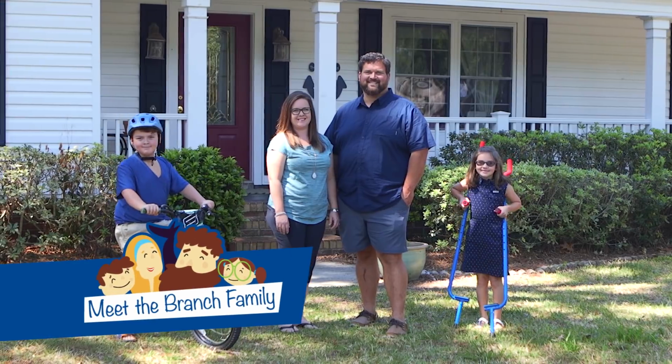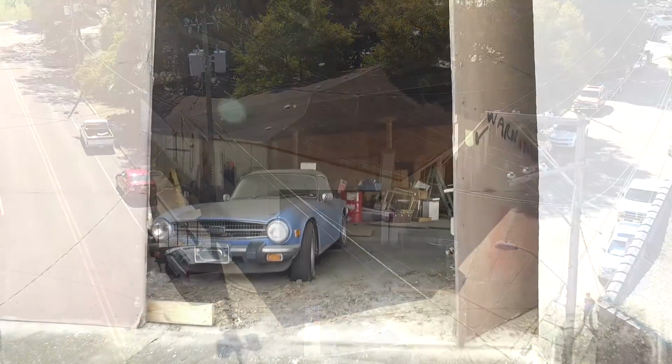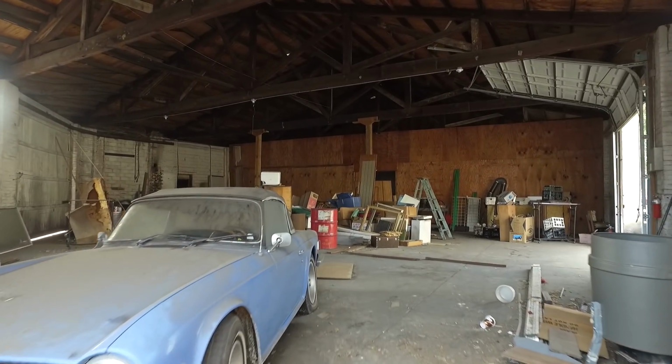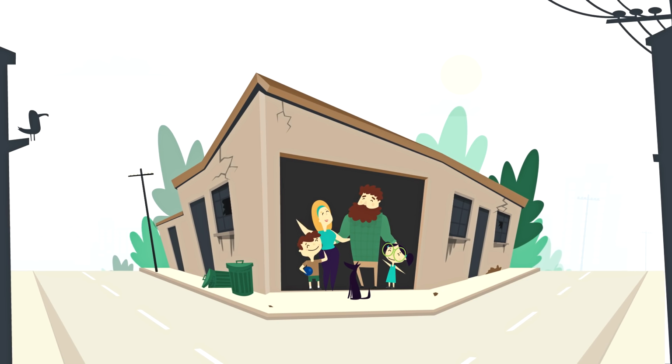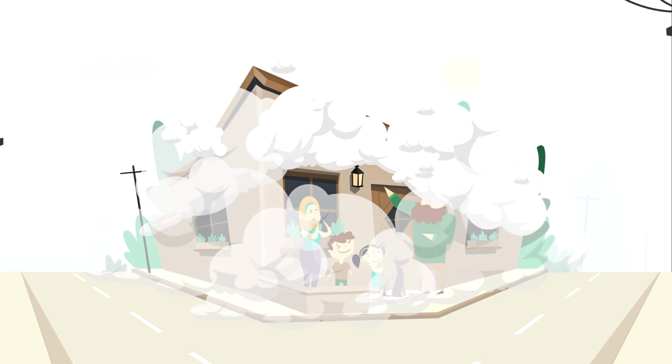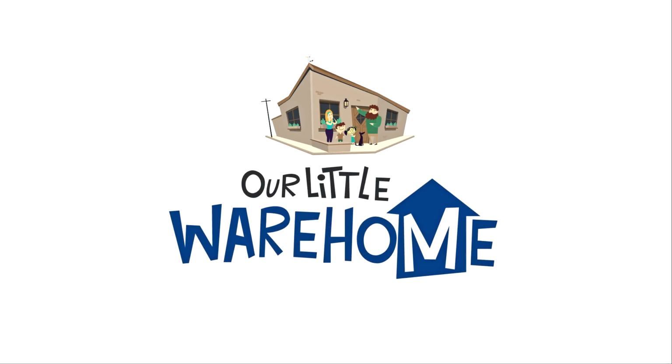We're the Branch family, just ordinary people who decided to buy an 80-year-old warehouse and turn it into our downtown family home. Come along with us and experience all the hard work and thousands of decisions it's going to take to turn this derelict warehouse into our little warehome.